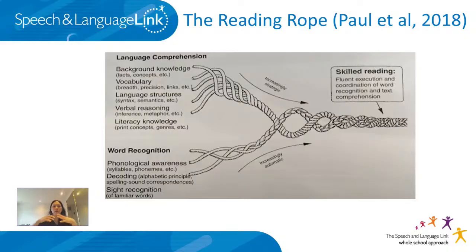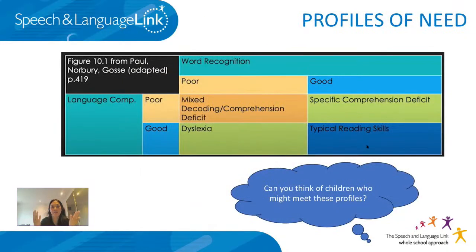And so let's go back and think about the house analogy again, and focusing on reading as well. I want to talk about different profiles. So we used the house to think about children with typical development, our friend Jack. So thinking about a child who has good word recognition and good language comprehension.